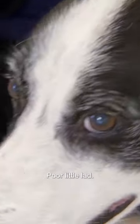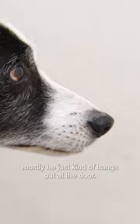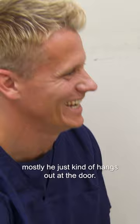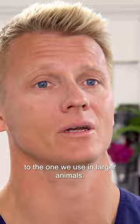Poor little lad. Oh, he's really scared. This is what he does most, he just kind of hangs out at the door. You can smell freedom, can't you? He's a nervous boy and so not going to take this lying down. So we need to use a technique similar to the one we use in larger animals, the door technique.